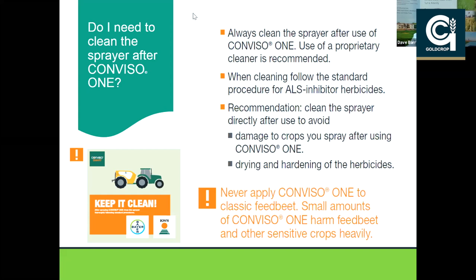So the key recommendations here would be, when you're going to spray your CONVISO One crop, if you've previously been spraying a conventional beet crop with a herbicide, that's okay, because you can use conventional herbicides on CONVISO beet. So it just needs a rinse out, and that's no problem. Any other operation beforehand, you need to give it a proper clean out with the full works, using the Altair Extra. So that's before spraying. And then after spraying with CONVISO One, it's definitely recommended to give the sprayer a full clean out with Altair Extra.